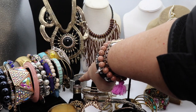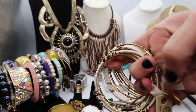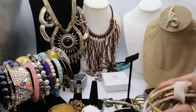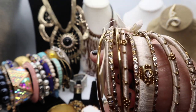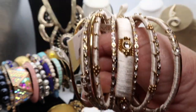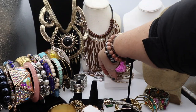There are rings in this group. There are a lot of bracelets. These are by Amrita Singh, and they're just a lovely collection of Indian bracelets with what would appear to be silk wrapped around the bracelet itself, and a lovely sound, a lovely look.